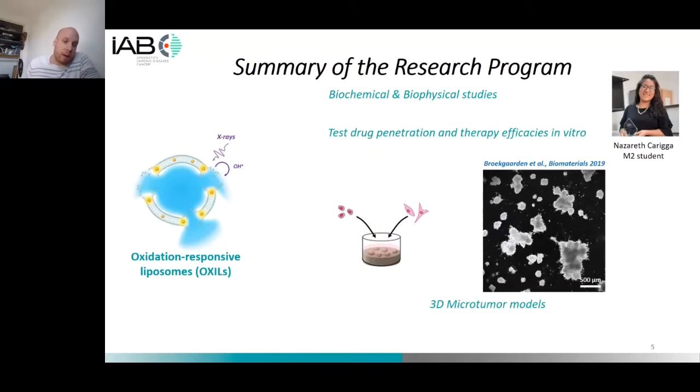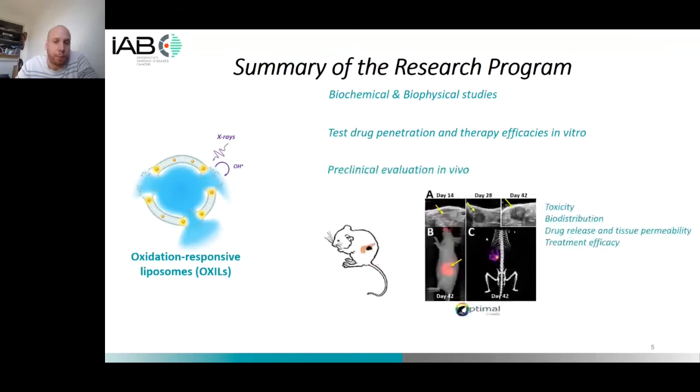In parallel, we're also testing these liposomes in 3D culture models of pancreatic cancer. We're making 3D co-cultures, which are grown on matrigel, of pancreatic cancer cells as well as cancer-associated fibroblasts. We've previously demonstrated that these produce numerous, very large and dense tumor masses in these cultures. This is done with Nazareth, who's an M2 student on this project.